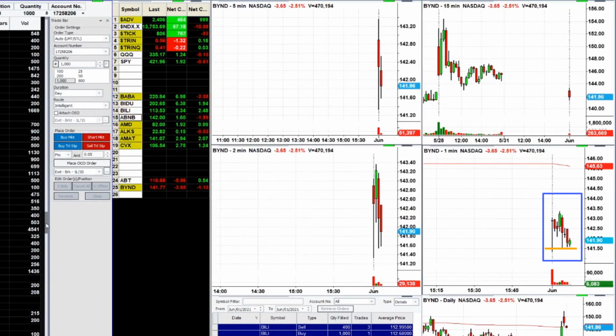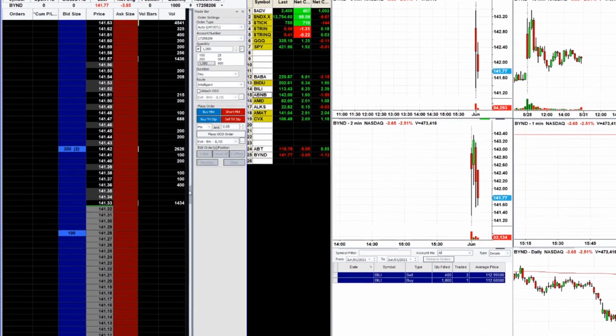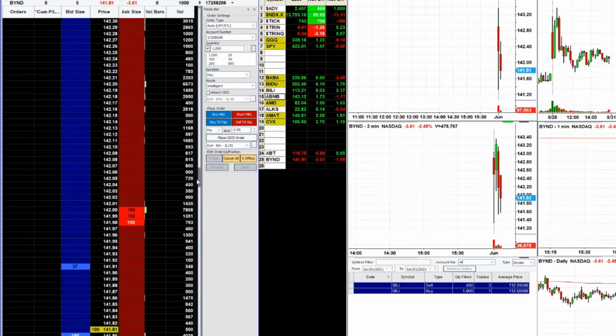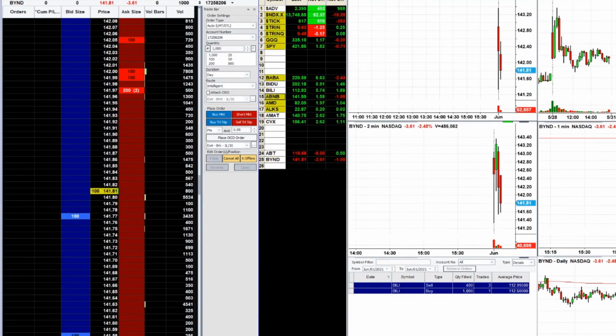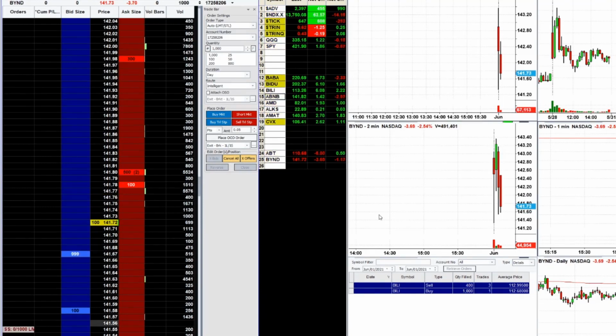On BYND. So, guys, what's the spread on this thing? 141.50 by 142.50. Guys, BYND 141.50 by 142.50. Short, guys. Short. I'd like it to sit here so we could get a tighter stop.